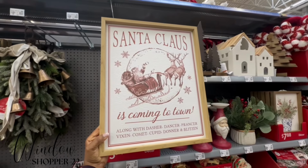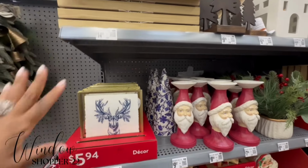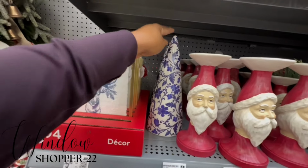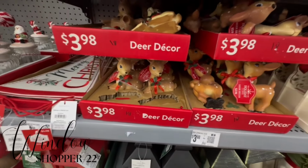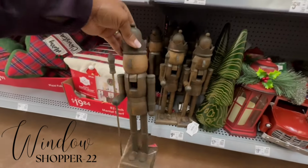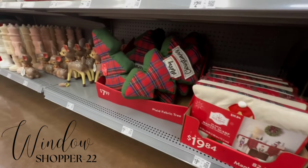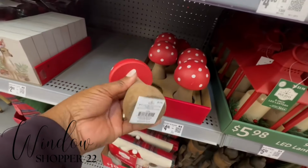Claus is coming to town along with Dasher, Dancer, Prancer. The wooden nutcrackers are $9.98. I like these guys. Oh yes. The mantle scarf, $19.84. Oh, that's nice. We have the plaid fabric tree for $7.97. This cute little wooden mushroom is $4.96.